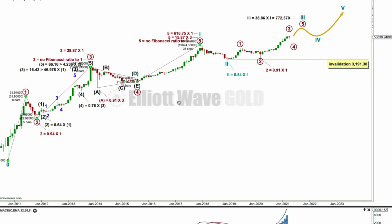I've got a bunch of notations on this chart because I'm using these ideas to play around with target calculation. Within primary wave 3, we're looking at intermediate degree waves. So what if the same relationships that we see in here we're going to see here again? Well, intermediate 3 was 16.42, more than 46.978 times the length of intermediate 1. That's an extreme Fibonacci ratio, but it is technically, or mathematically, correctly a ratio. Here is a more commonly used but still uncommon Fibonacci ratio. Intermediate 5 is 66.16, greater than 4.236 times the length of intermediate 3.